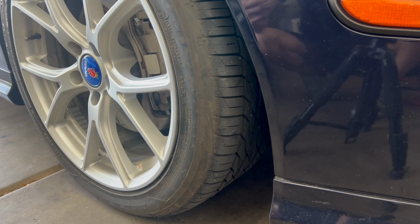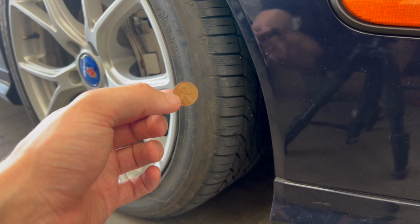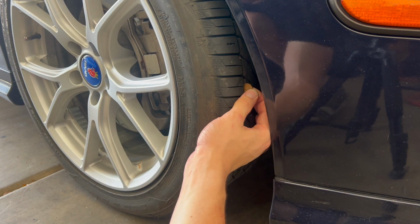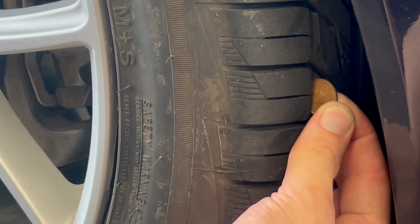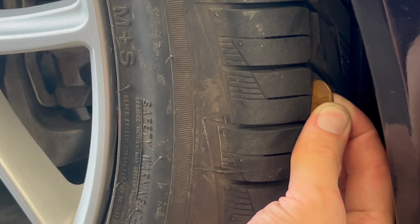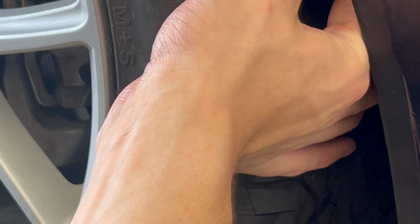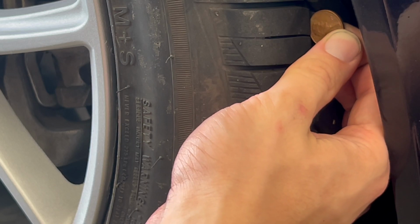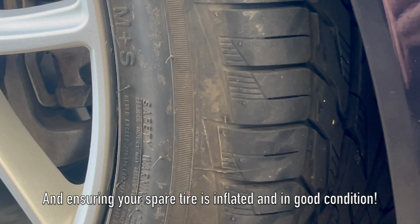Checking your tires is another important item. So the easiest way to know if your tires are good or not is to just use the old trick of taking a penny. You use Lincoln's head, and if you can't see part of Lincoln's head, you know that your tires are good. Right here on mine, you can see it's up to his nose is pretty much covered, so I have plenty of tread left on these tires. If you can't see any of his head, meaning if it's kind of looking like this right here, it does mean it's time for new tires. I recommend also doing this with your spare if you have it.